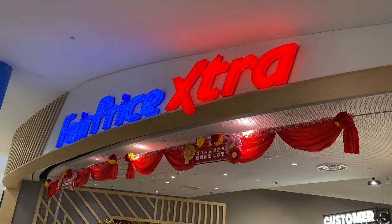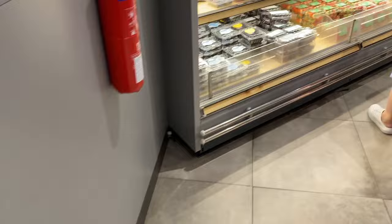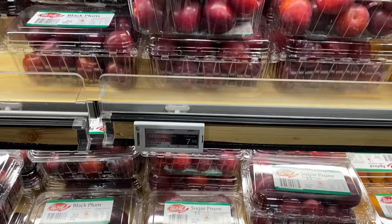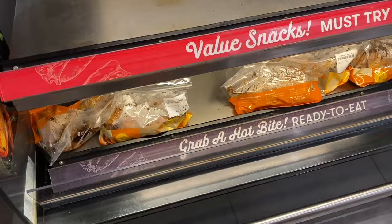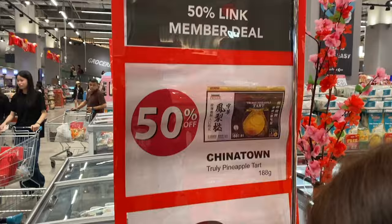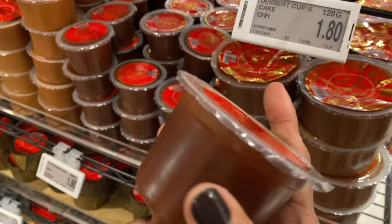There it is. So they got stuff for $119, $6.80, $6.95. Fruits for $8.50, $5.95 for those strawberries. Wow. This is $7.95. Apricots for $4.95. This is what we were looking for. $6.95. What's that, Mom? Jelly. And jam.